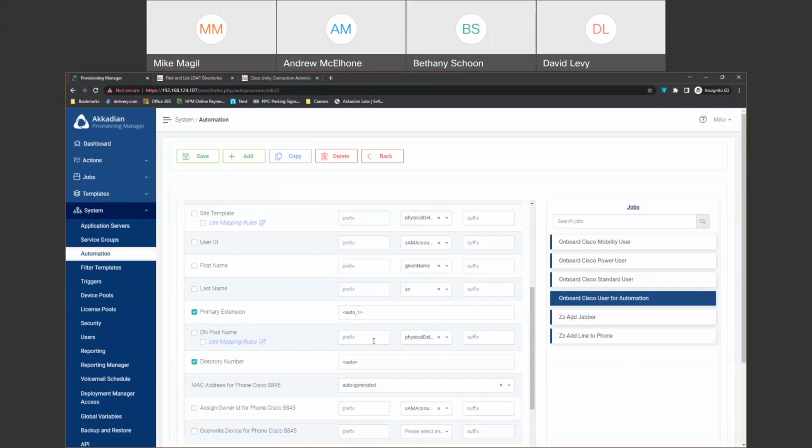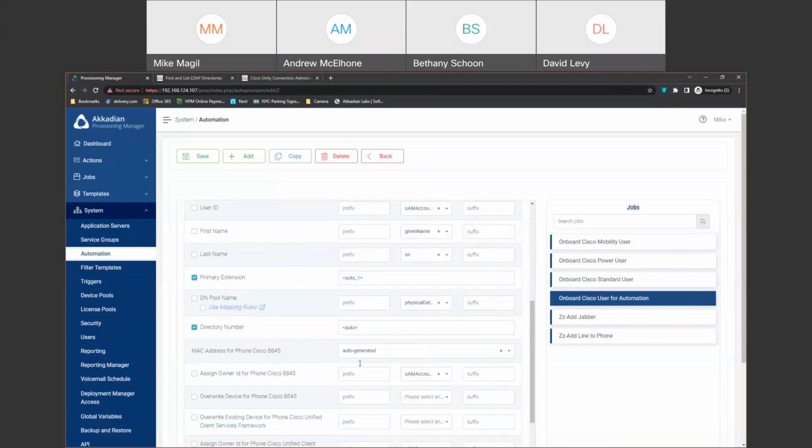Now here is DN pool. Remember, we put Dallas into that field. That's the physical delivery office name. So it's going to take from the Dallas DN pool. And here's directory number again. Once again, auto. In this case, we don't have to do _1 because it's not exactly associated with an extension.